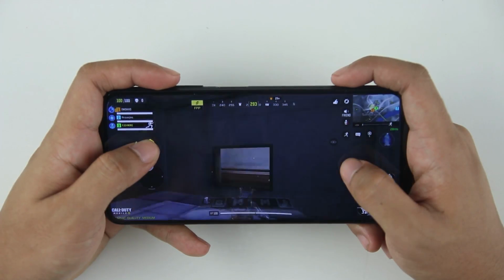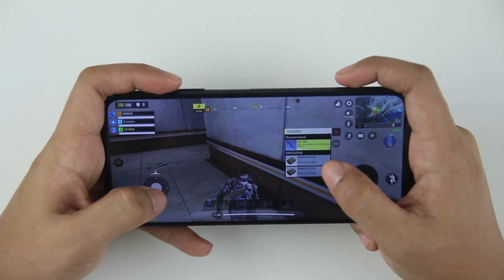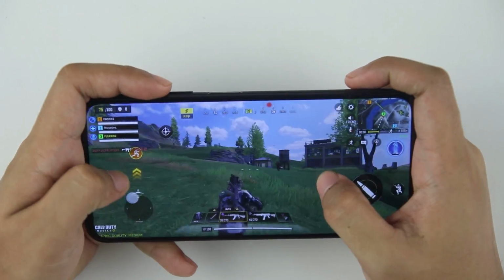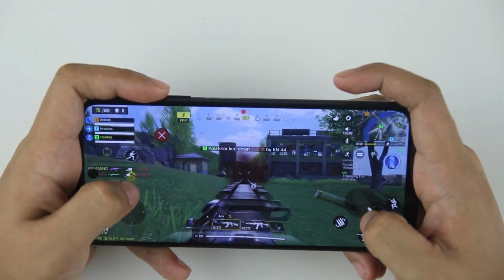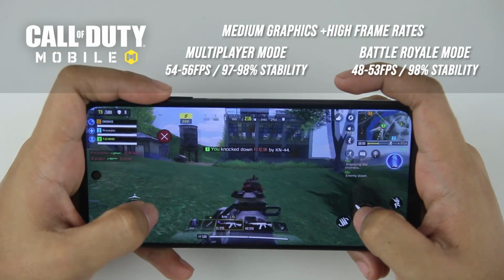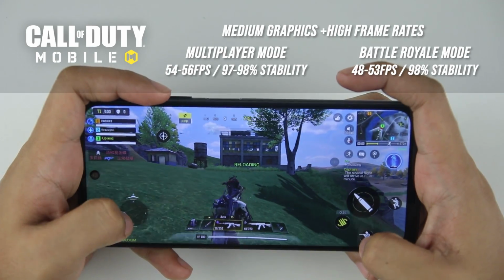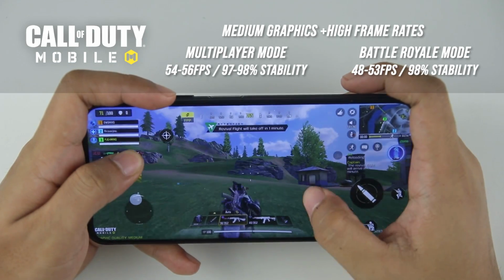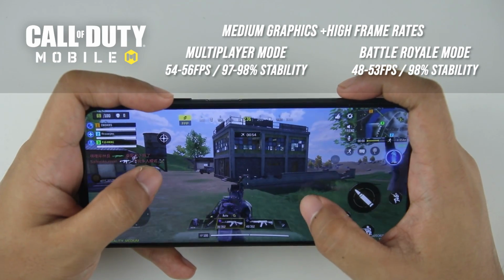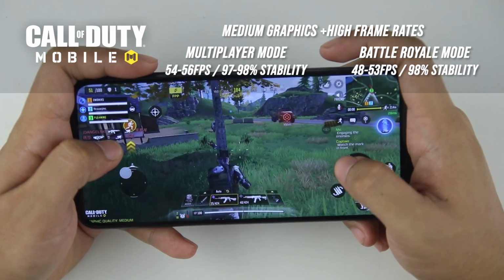The same goes for Battle Royale mode. Even upon landing or aiming down your sights, gameplay has no stuttering. For multiplayer mode, we get 54 to 56 FPS with 98% stability, while on the Battle Royale mode, we get 48 to 53 FPS with 98% stability.